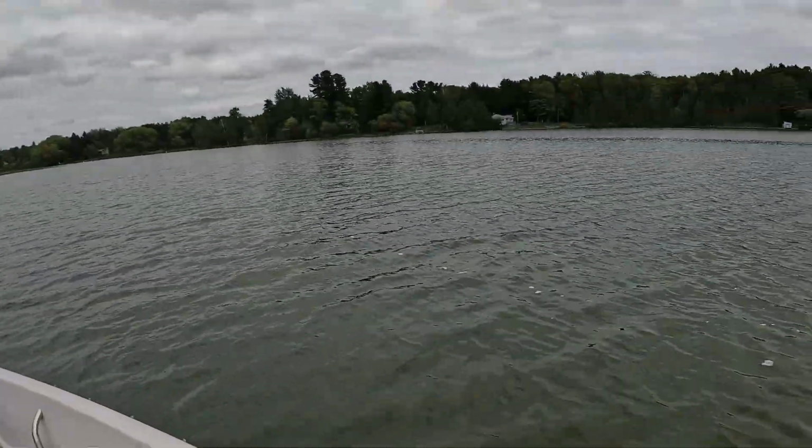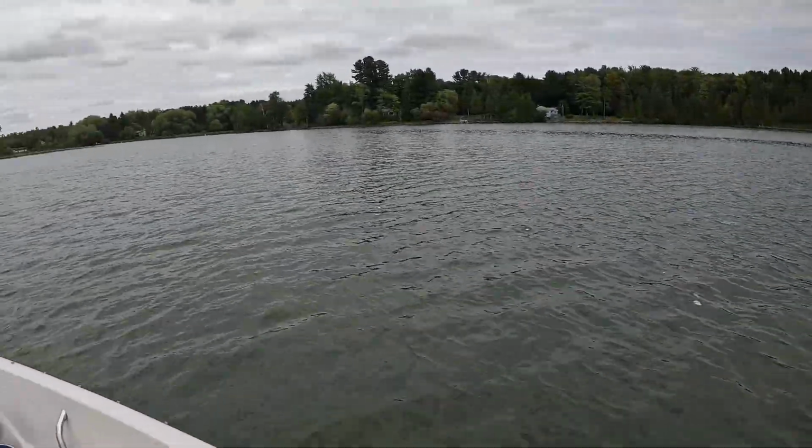And I've had the same boat for 15 years. I really like this boat. It's basic. It does everything I need it to do. And the first lake I trailered it into was this one. And this is kind of as far as I went with it. I didn't even go through the channel.